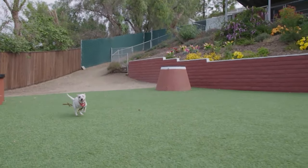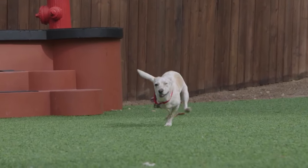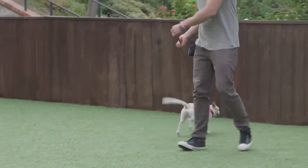Charlotte spent most of her life with an injured leg. It's almost like you have a big heavy suitcase strapped to your arm. Now she has this newfound freedom. She's literally lightened her load. Well, you love the fact that you can run again, huh? Feels good, right?